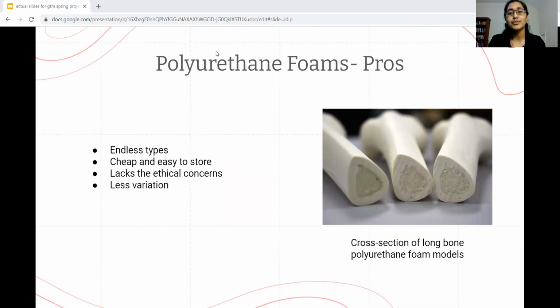So there are a couple different pros to using polyurethane foams in testing. One of them is that there are endless types of polyurethane foams. Polyurethane foams are created by mixing diisocyanate with polyols, and both of these are products of crude oil. So adding different chemicals to the mix allows for different properties to come up in these different foams, which allows for the endless types of foam.